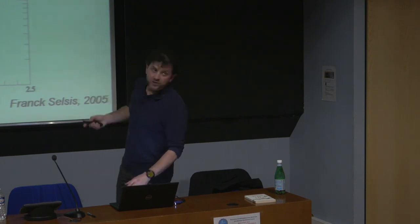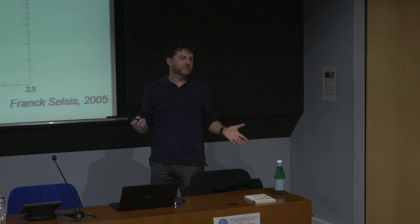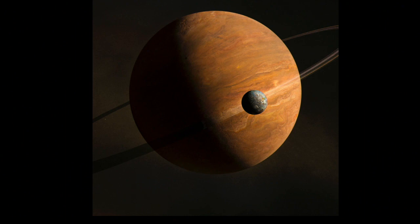In the 2000s, the only thing we could detect were giant planets. But we discovered right away a lot of giant planets in the habitable zone of various stars. So it was already exciting. At the time, if you look at the science fiction literature and movies, it's all about giant planets in the habitable zone and with habitable moons.